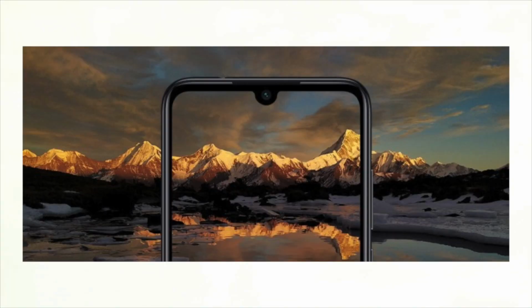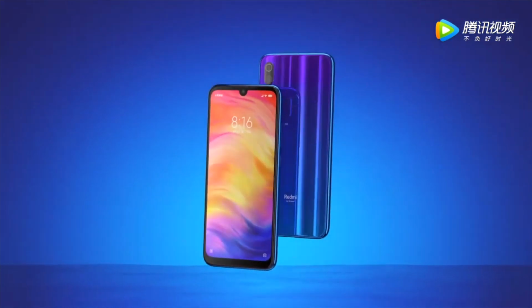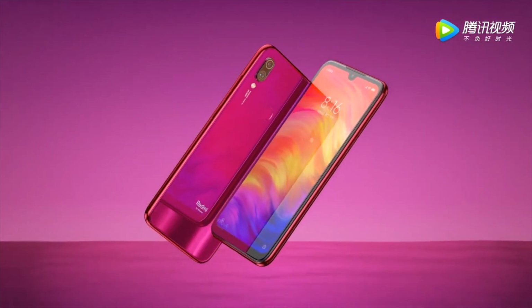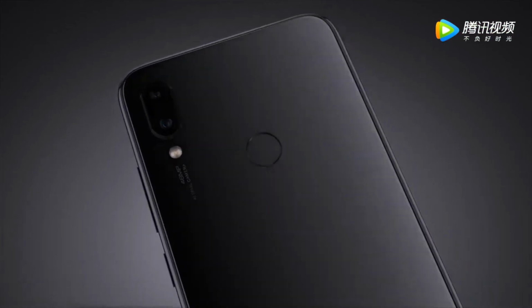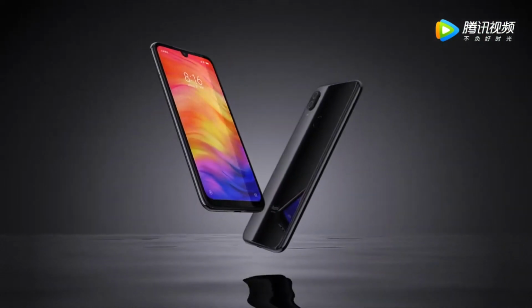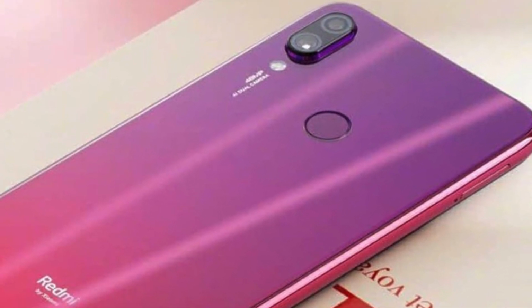So guys, let's talk about the main thing about this phone, the camera. The main camera is clearly the biggest selling point of this new phone. Its native resolution is 48 megapixel. But due to its quad Bayer filter, it's better used for outputting 12 megapixel images with large 1.6 micron pixels and real-time HDR. There is a secondary 5 megapixel shooter for AI purposes and portrait mode, and the selfie camera is 13 megapixel. And also I have a picture which is taken from the Xiaomi Redmi Note 7's camera.